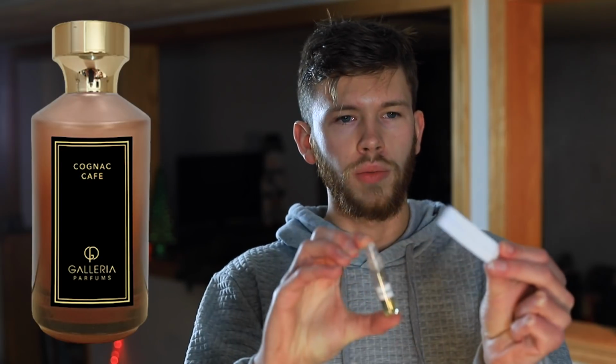I have quite a few Kilian fragrances, and Kilian, the house of Kilian, Kilian Paris by Kilian, is known for creating these photorealistic, boozy fragrances, and some do have coffee. Intoxicated by Kilian is amazing. Black Phantom by Kilian is this amazing kind of Irish cream coffee-ish smelling thing with this boozy touch. A lot of them are fantastic. And let's go and check out Cognac Cafe here and see what I think of this one.